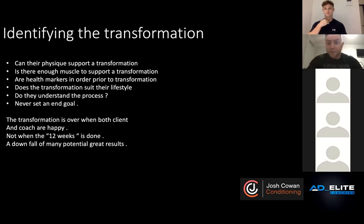Do they understand the process? Do they understand, as we go through the next slides, a prime phase, a building phase, a transformation phase, do they understand where they are? And do you understand where you are? Now, we're going to run through slides in a minute, and you may think that some of these people are in really good condition and a very good position to be transformed. But when you look a little bit deeper, it's not really the case.